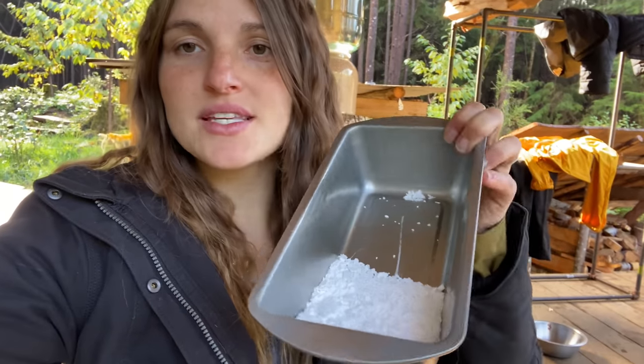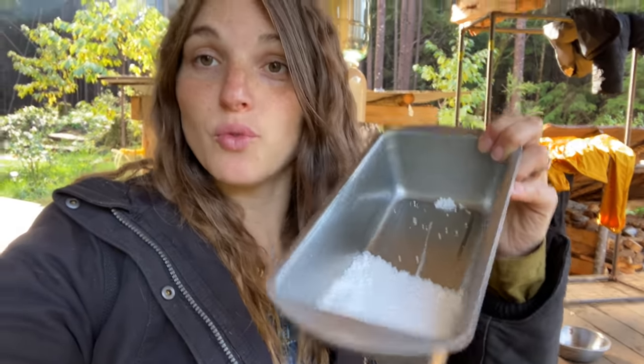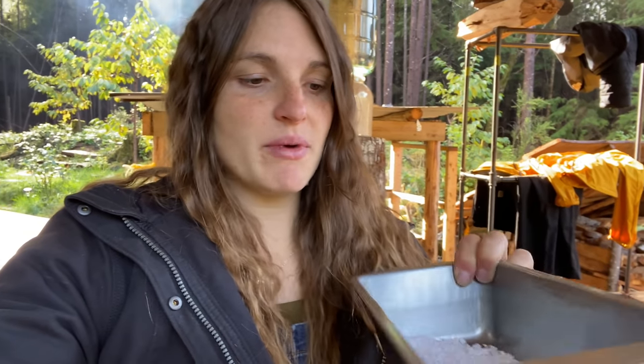When I come back to this, which I'll show you guys in about 2 weeks, it'll just be full of water. It'll be kind of like a goopy mess of water, and I empty these out and then refill them. So it's helping collect the moisture instead of going into our clothes, making them smell mildewy, instead of going into our floorboards or going into our cupboards.